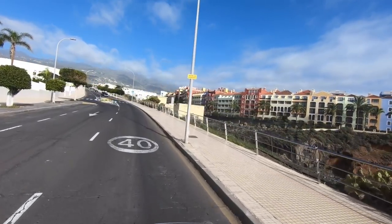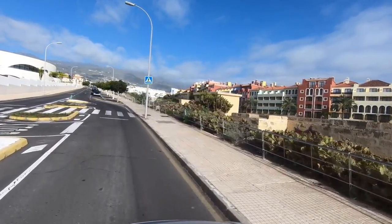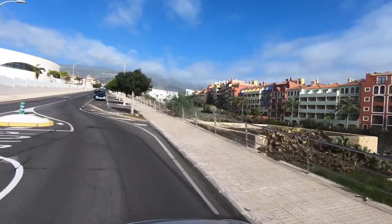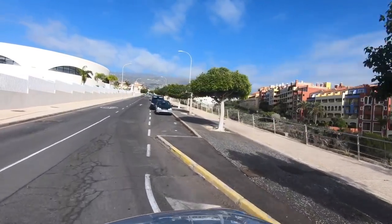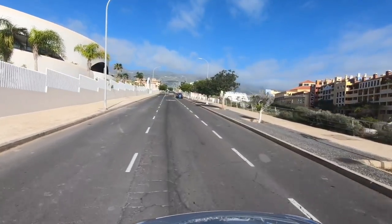Now, these coloured houses on the right are actually the hotel Bahia Principe. Same group as the Fantasia one down in by the airport.